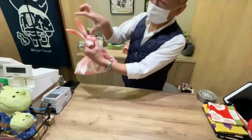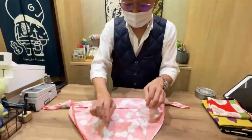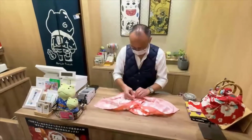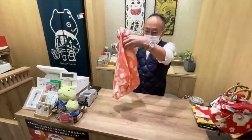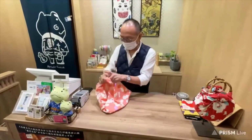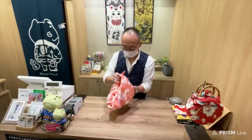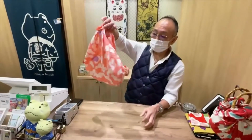About the same length. And then, so make another knot. This bag is called a drop bag, a very simple bag.